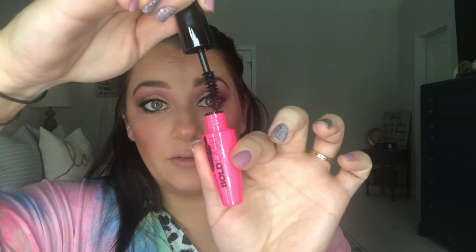No. Let's try the other mascara. This one that's supposed to be bold. See if it works any better. Because that one is not it. My eyelashes are clumped together because of that liner. They have like glue in them. Because when I used the liner, it touched my lashes. And now the lashes are stuck in a clump right there. Do y'all see that? It is not untangling.